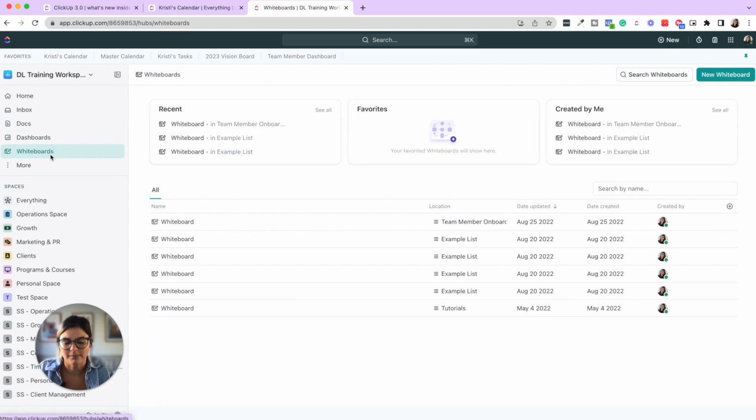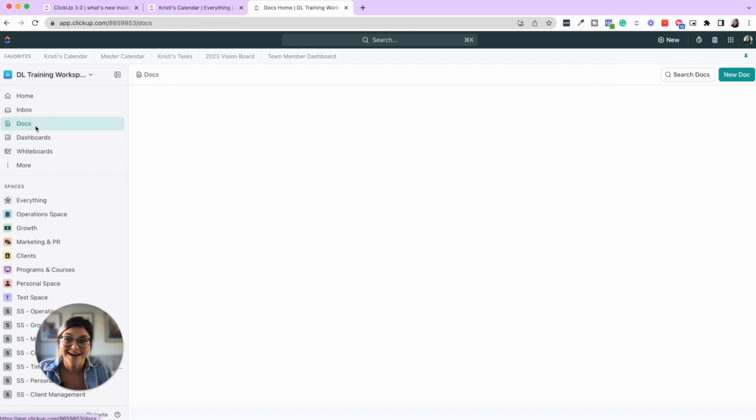Whiteboards, this is brilliant because whiteboards are more like brainstorming. Sometimes they're independent of any project you're working on. It may become a project in the future, but sometimes you just want a blank slate to brainstorm and dream things up, where now you can just have it in here and not be attached to a view or inside a folder or a space. You can also see the location, the date updated, created, and who it was created by, with docs.